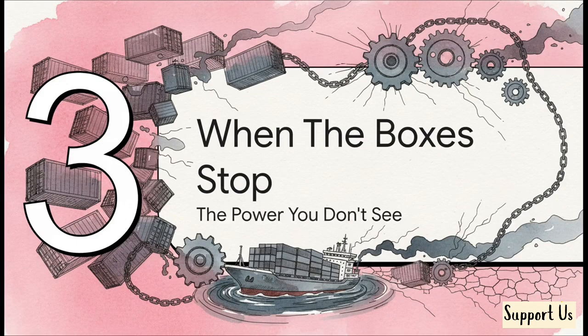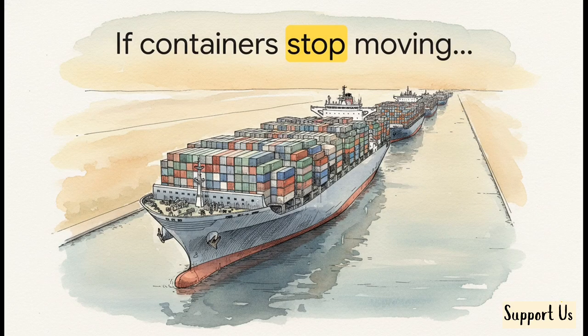But here's the catch. When you build a system that's so incredibly efficient, you also create a hidden weakness. We have built our entire world on the idea that these boxes will always be moving. So what happens if they stop? And hey, this isn't some crazy what-if scenario. We've seen it happen. A canal gets blocked, a port shuts down, and because the whole system is so tightly wound, a single traffic jam in one part of the world sends shockwaves absolutely everywhere else.